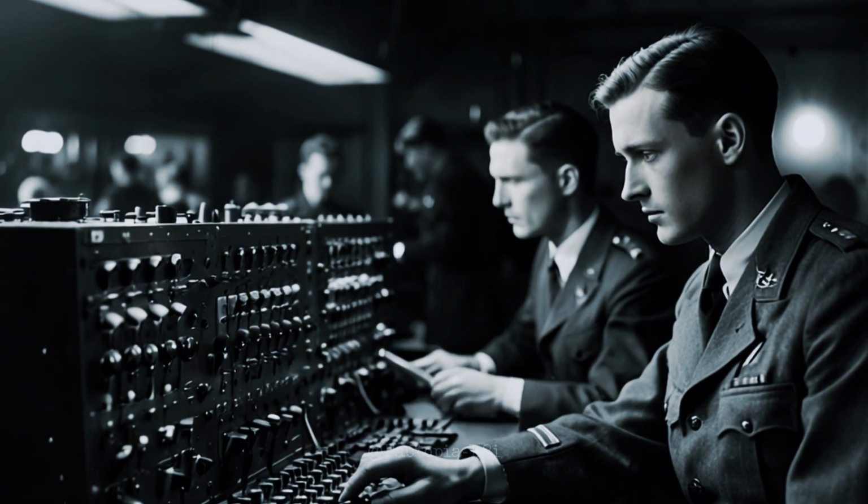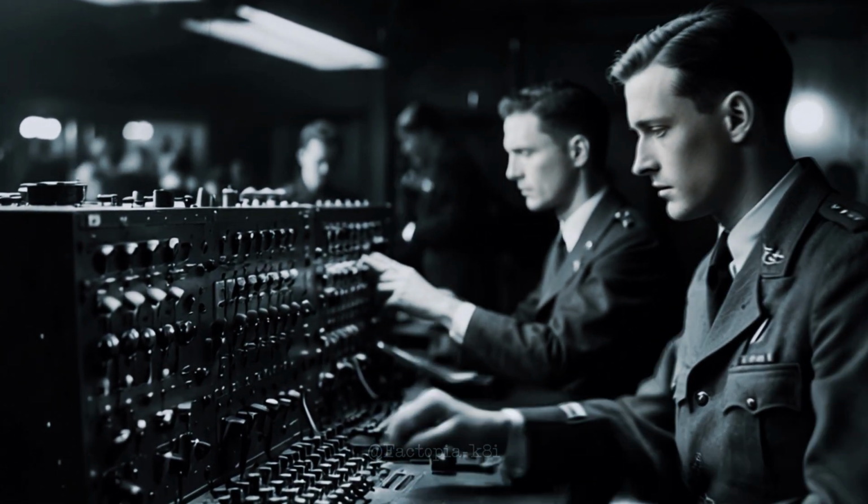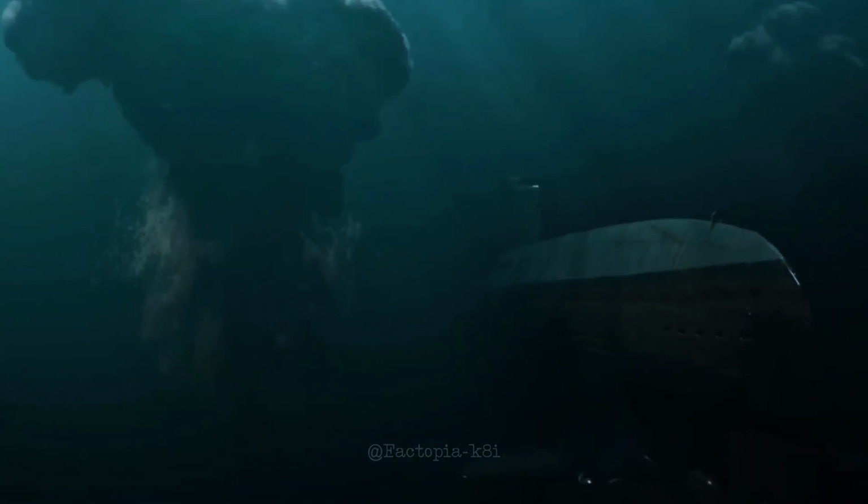Another game-changer was the cracking of the German Enigma code by Allied codebreakers. This allowed them to anticipate U-boat movements and plan counterattacks.